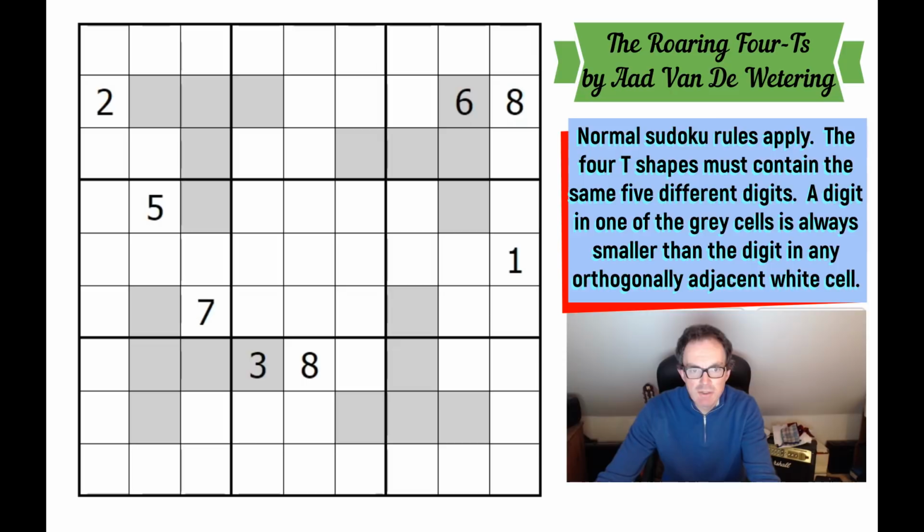Now this is an expansion of a Sudoku I did about 2 weeks ago from Aad. You can see these T-shapes in the grid, and you may be wondering what they mean. Well, just to remind you, whatever we put into this T-shape by way of numbers would have to be the same numbers that would appear in each of the other T-shapes. So all of the numbers in any T-shape must be different, so we can't repeat digits. But then once we've got the set of numbers in this T-shape, we would know the same set of numbers as in all of the other T-shapes.